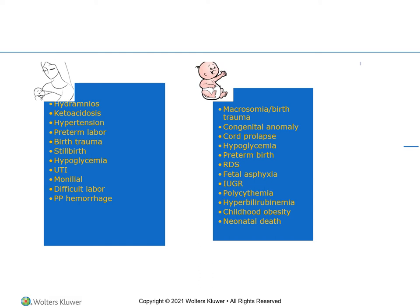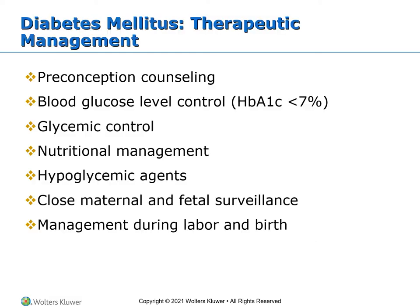Congenital anomalies, especially if that blood sugar is elevated during that first trimester when all the things are really developing. Because they're big, they may have a cord prolapse. They're more at risk for hypoglycemia, respiratory distress. The respiratory distress syndrome results because of poor surfactant production due to hyperinsulinemia. Also, it increases the risk of childhood obesity and also neonatal death.